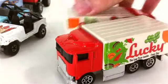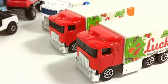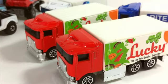So our next ones, we've got some highway haulers. Anybody buying lots online or something like that, you'll see a lot of these highway haulers come through. They made a lot of these. This is Highway Hauler 1. They've recently redone the Highway Hauler. So the highway haulers that you're seeing in the 2013-14 collection, they look a little different.